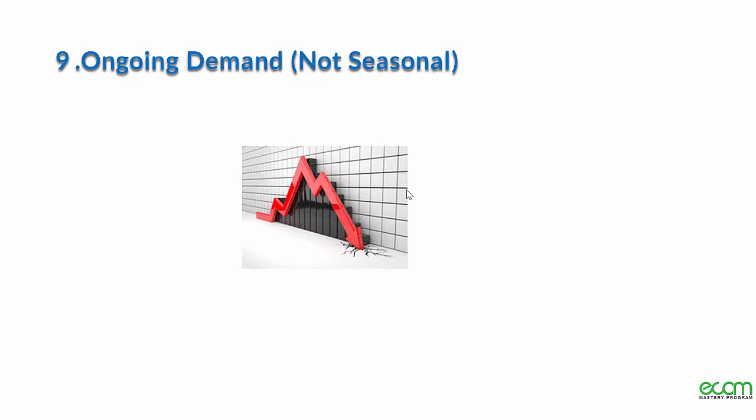So that's also a good criterion, rather than basing your store on something that's seasonal. You should find products that will have ongoing demand, consistent. They'll keep on going. You'll keep on having demand. It shouldn't be like they're selling very well in winter, but when it comes to summer, they don't sell. Then you don't have a business in summer. So you need to find products which are suitable in every season.